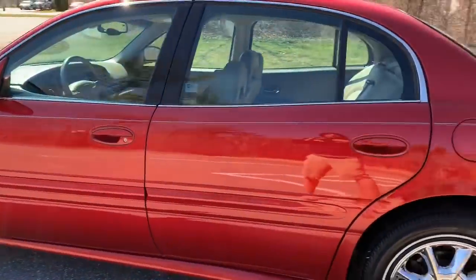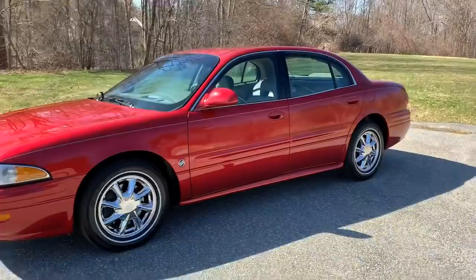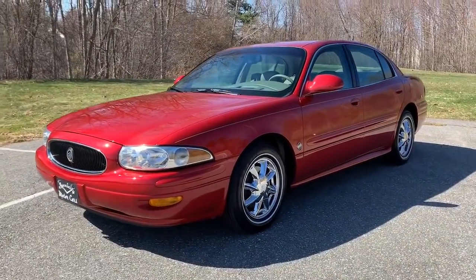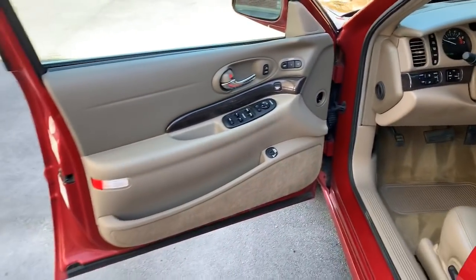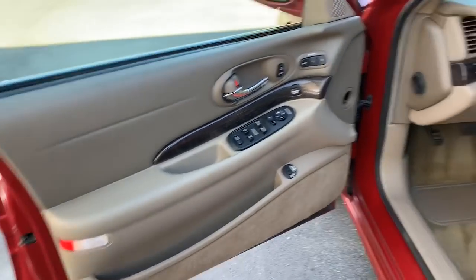I'm going to show you some of the differences on the interior as well for the Celebration Edition. The Celebration Edition shows more on the inside with the interior and stuff like that. So let's take a look at the inside of this beautiful 2003 Buick Lesabre.